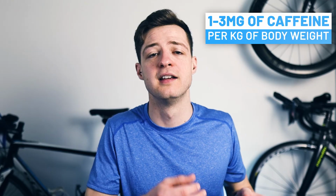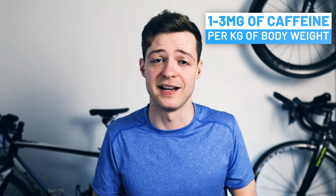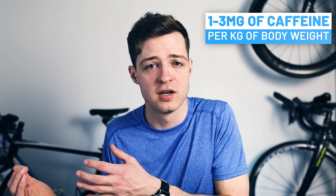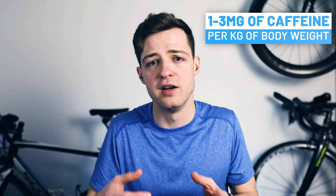Caffeinated gum, drinks or gels or other products with caffeine in, all of these are great options for giving a caffeine hit, which will help give you that pickup that you need. Generally 1 to 3 milligrams of caffeine per kilogram of body weight is an effective dose. So what you can do here is have that as one dose or multiple little ones over a period of time. The half-life of caffeine is about 6 hours, so you can factor that in to consider whether you want to have more later on in your race.